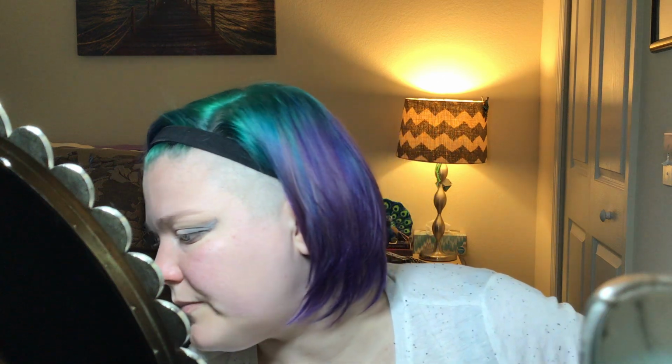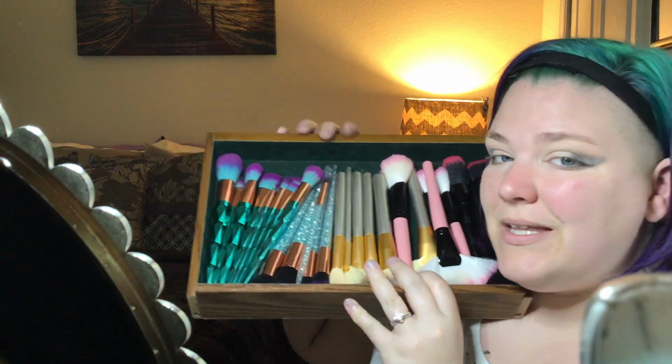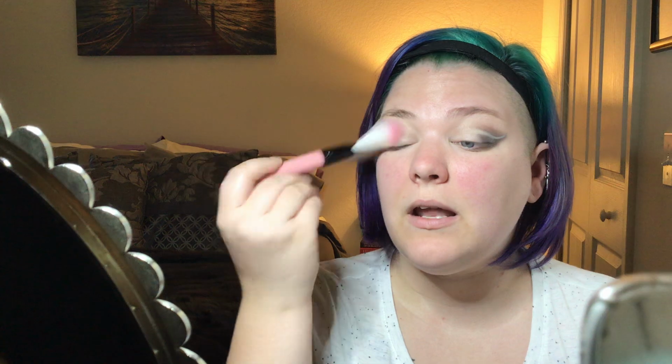Sell myself short. Okay, I'm also going to... I have so many brushes. Like, this isn't even all of them. This is just some of the Wish brushes I got. But, I mean, they're good for some things, but I definitely notice the difference between a Wish brush and a Morphe brush, or something more expensive. So there's definitely a difference.